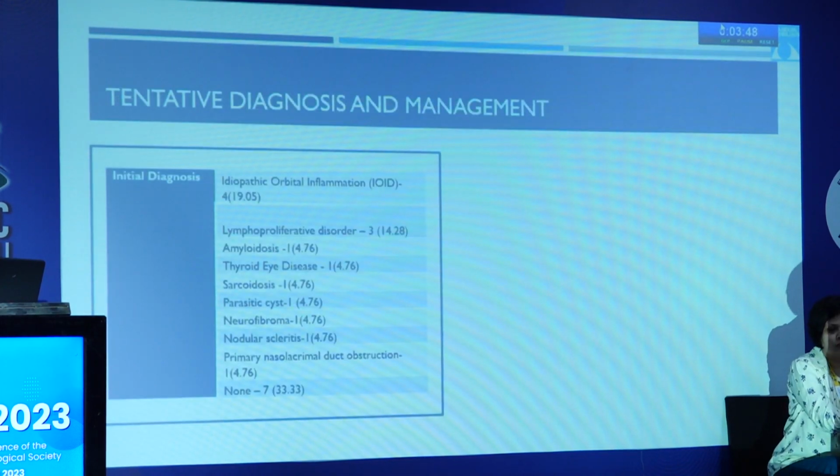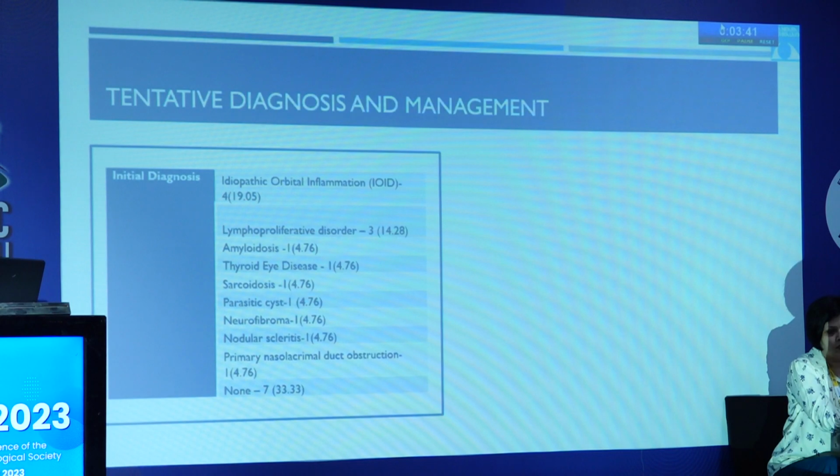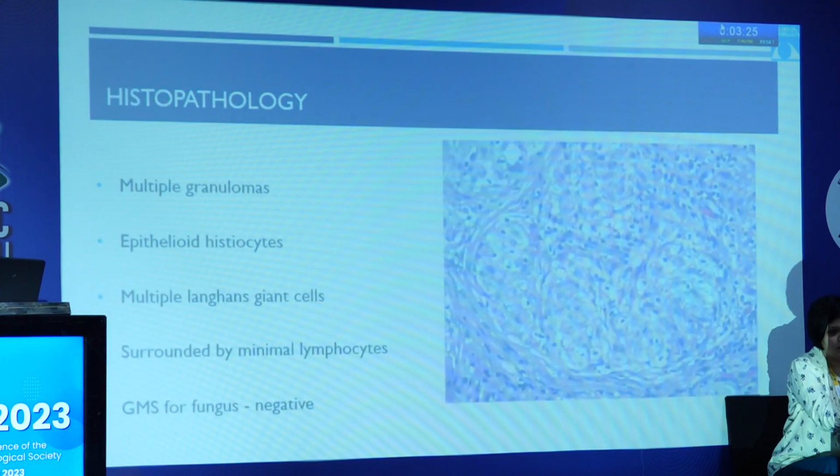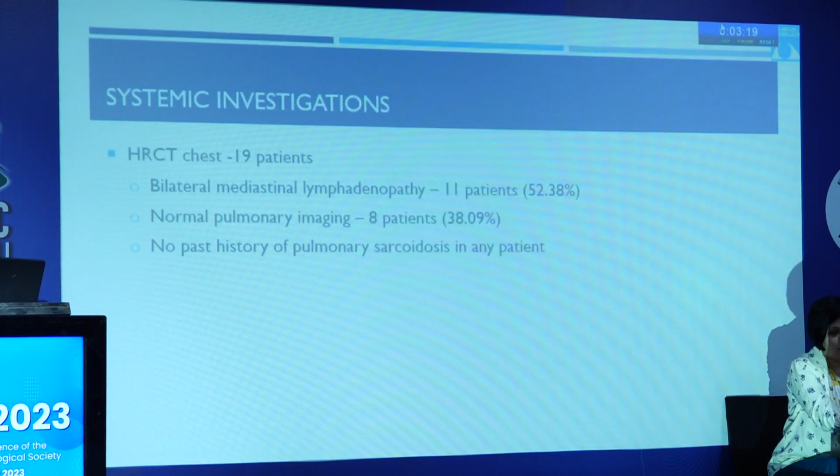Based on the clinical features and imaging findings, the most common initial diagnosis was either an IOID or a lymphoproliferative disorder. Since these patients had already undergone treatment elsewhere and hadn't responded, or there was some kind of clinical-radiological mismatch, we went ahead with surgery, of which incision biopsy was done in 16 patients and an excision biopsy in 5 patients. All patients had characteristic non-caseating epithelioid granulomas confirming the diagnosis of orbital sarcoidosis.